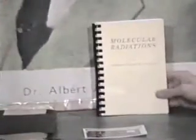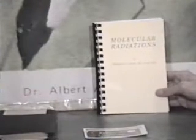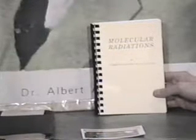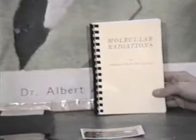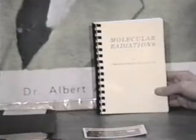And this book here, Molecular Radiations by Thomas Colson, also printed by Health Research, and all these Health Research books are also available through Borderland, and we'll give Health Research's address as we go through the video, because they've really done a fantastic job in reprinting a lot of this old material themselves. They've published over 1,000 books themselves, in contradistinction to about the 80 that we've published in this area.